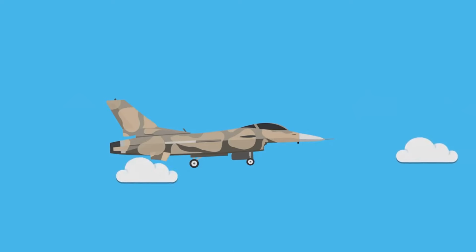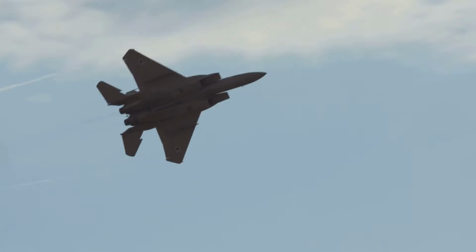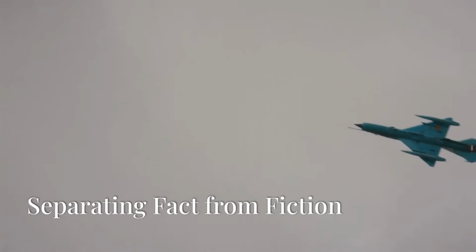The Blackbird's mystique extended beyond the realm of aviation. It found its way into popular culture, appearing in movies, television shows, and video games. It became a symbol of speed, power, and secrecy, an icon of the Cold War era.